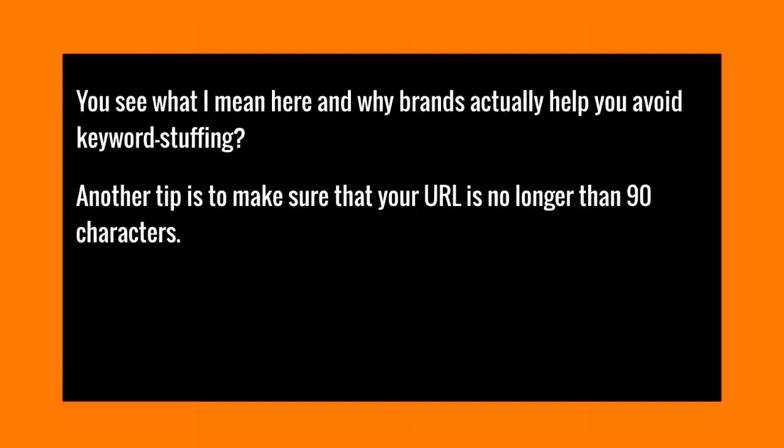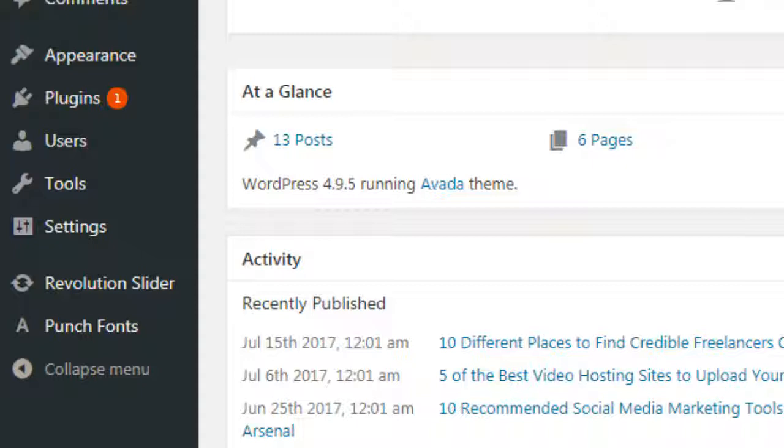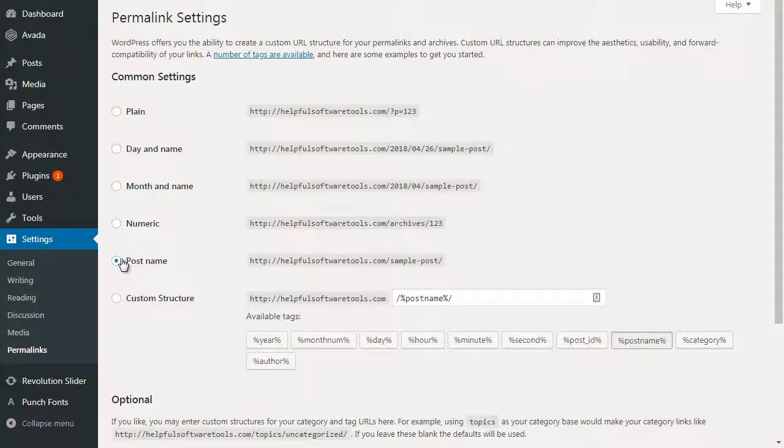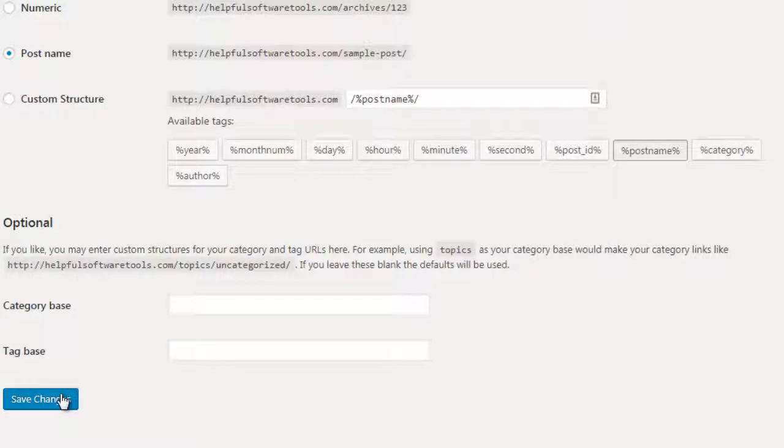Now, another tip is to make sure that your URL is no longer than 90 characters long. Okay, so first things first, go ahead and log into your WordPress site, as you can see here. And then what you want to do is access the permalinks to make sure that your URL structure is search engine friendly. So what you need to do is, to the left-hand side, go to Settings, Permalinks, and then we'll get to here. Now, at this point, you're going to want to choose post name. Click post name, click save down here, and that's it.